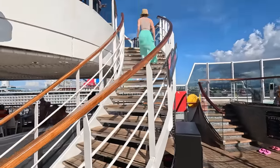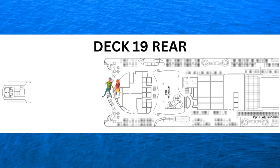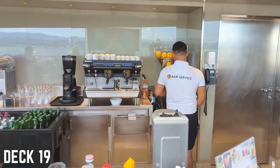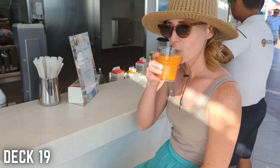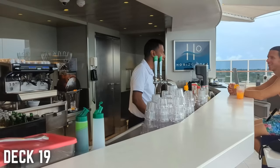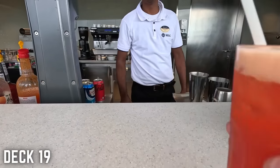Up another flight of stairs brings us to deck 19, where towards the rear of the ship, you'll find another of our favorite spots to grab a drink and take in the views at the Horizon Bar. This is also a spot on the ship where we found fresh squeezed orange juice. And if you happen to be visiting when Nicholas is bartending, be sure to try his very own special drink, the Nicholas Cocktail.